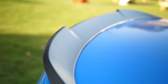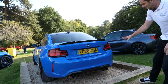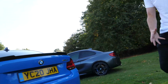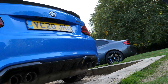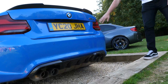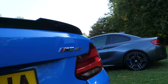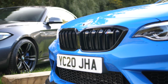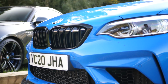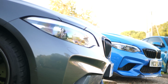Round the rear, we've got a few subtle changes. We've got the carbon fibre ducktail spoiler, carbon fibre diffuser around the back, and then the exhaust tips are just awesome. They're different than they are on the Comp. They've got the little M inscription on the top there as well, and it's mega. You've got the M2 CS designation here as well. I just love it. Absolutely love the car. Now, I'm gonna put it out there, I think this is possibly the best looking BMW they've ever made. My opinion. Let us know in the comments which of these three cars you actually prefer.